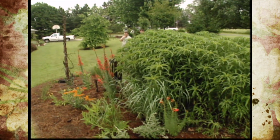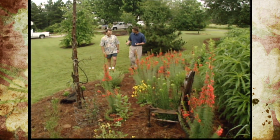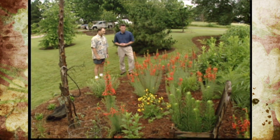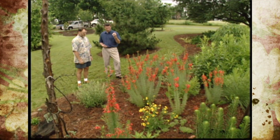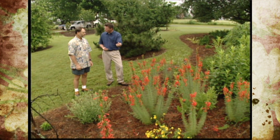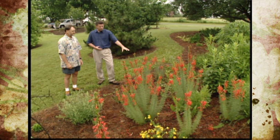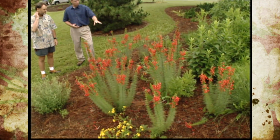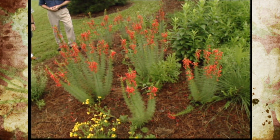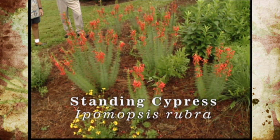Okay, well, I think one of the neat things about biennials is you can have them every year, even though they only live 2 years. They set their seed during the summer, and that germinates either in the spring or the fall. And then the next year, the plant will flower for you. And I particularly like this bright red-orange plant. Can you tell us about that one? Isn't this a nice one? This is standing cypress, or Ipomopsis rubra.